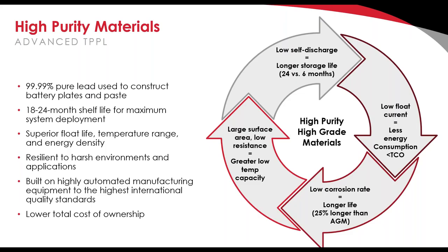Low float current. The batteries will use less energy or current to keep the batteries up during float. So essentially, it will give you a lower total cost of ownership because you're using less resources. Less corrosion rate, about 25% longer than an AGM battery because of the metals. And the large surface area and low resistance will give a greater low temp performance. These plates, because of the purities, generate little to no heat, right?